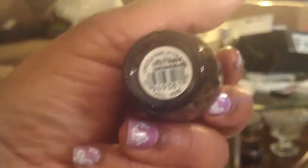This next one here is Lincoln Park After Dark. And I need to find my Lincoln Park After Midnight and my Amsterdam and group these together because they're similar. For a while there, I got a kick out of colors that looked black and were not black. And I especially love these shades between November, December, and January. So it has more color when you see it in person than it's showing up on my phone.